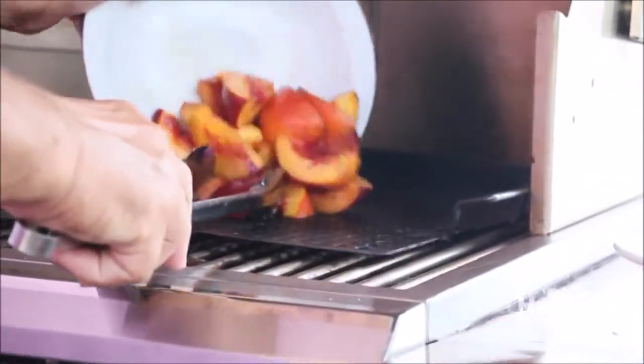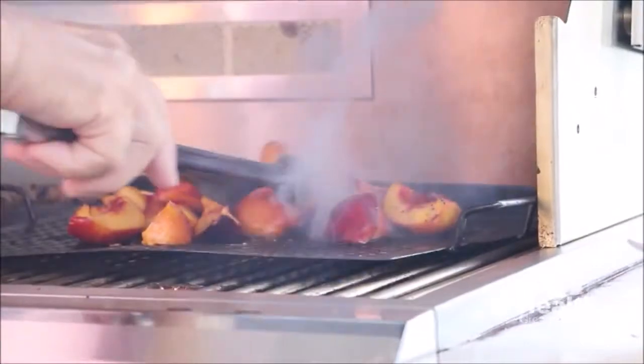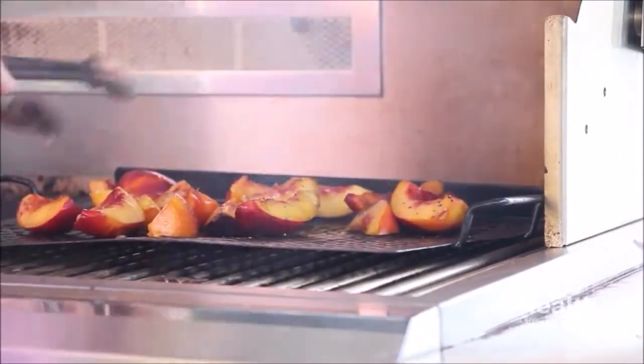And I'm going to put our peaches on here. So now these will not take long, only a minute or so. All I want to do is just heat them through a little bit. Okay.